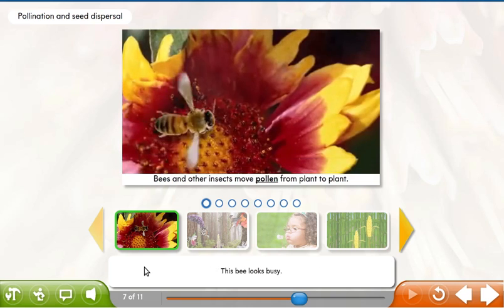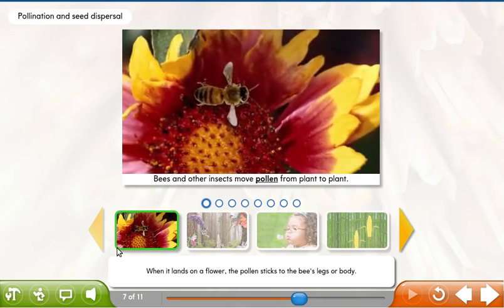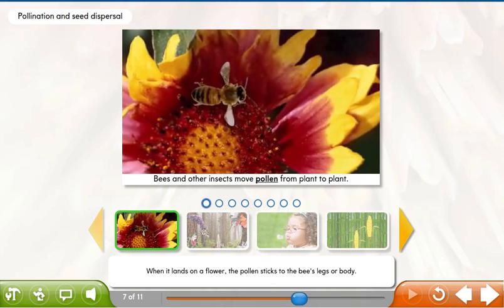This bee looks busy. When it lands on a flower, the pollen sticks to the bee's legs or body. When the bee lands on other flowers, the pollen is transferred to the new flower. Bees and other insects move pollen from one flower to another flower.